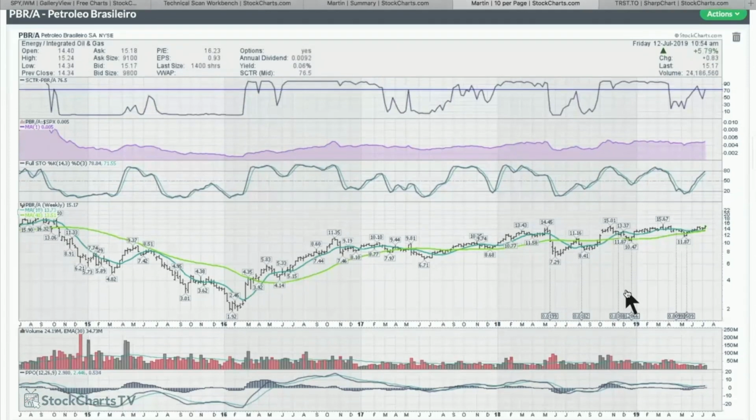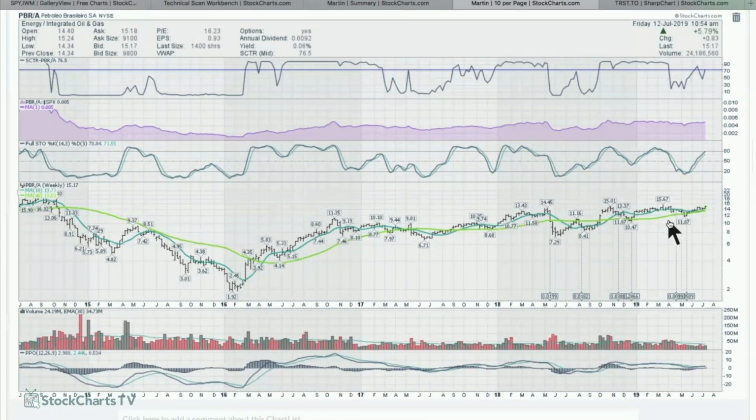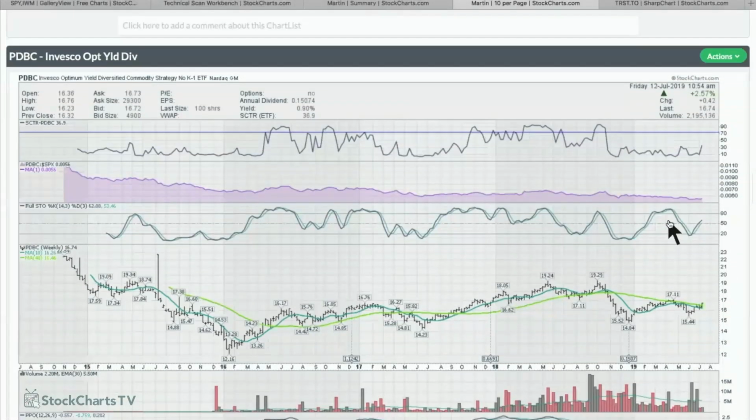I think it was Investors Business Daily who mentioned an 8-year stat. Most stocks make their biggest moves within 8 years of their IPO. So that's an interesting stat. Petrobras tried to break out to new all-time highs here, or not all-time highs, but 3 or 4 year highs. Really nice positioning, again, fitting in with that global commodity theme.